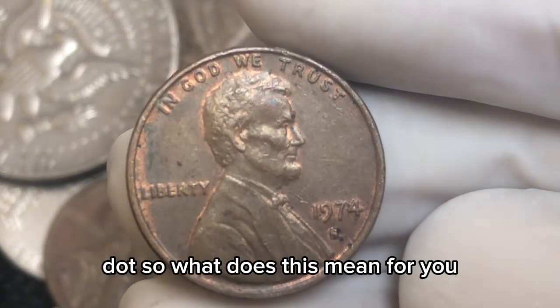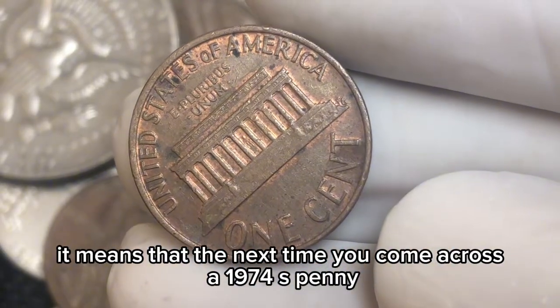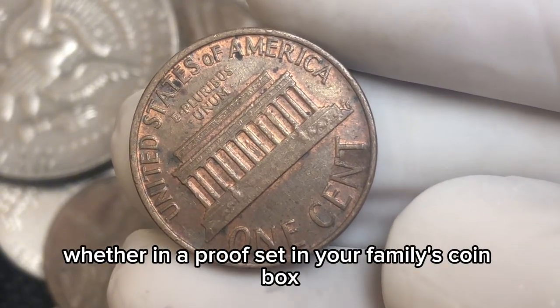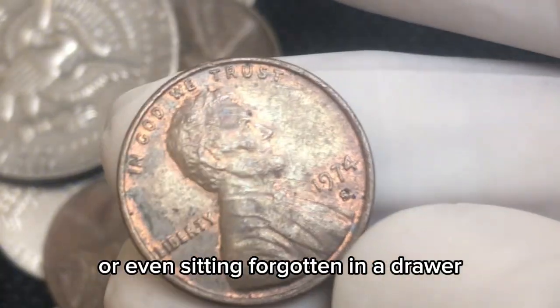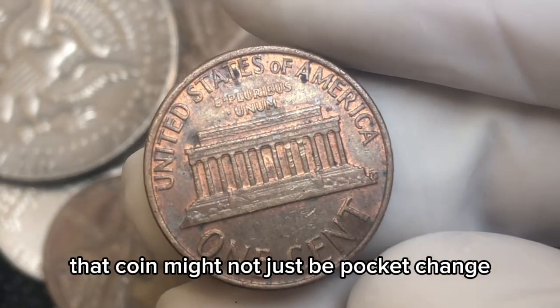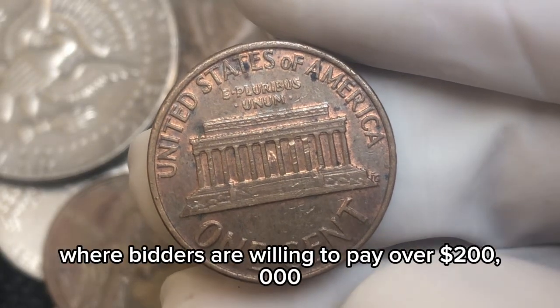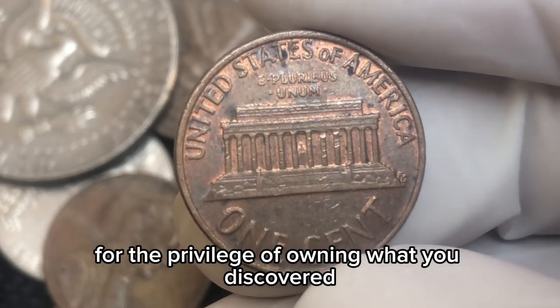So, what does this mean for you? It means that the next time you come across a 1974 penny, whether in a proof set, in your family's coin box, or even sitting forgotten in a drawer, you should give it a second look. That coin might not just be pocket change. It might be a ticket to an auction room where bidders are willing to pay over $200,000 for the privilege of owning what you discovered.